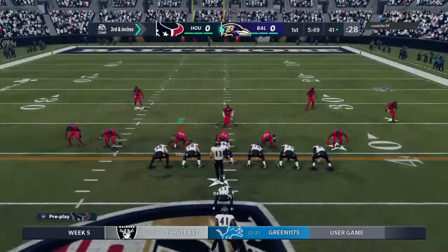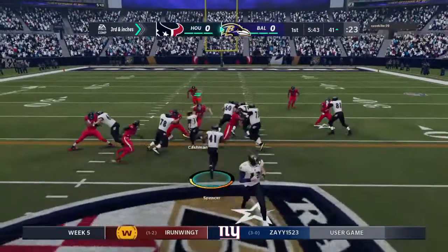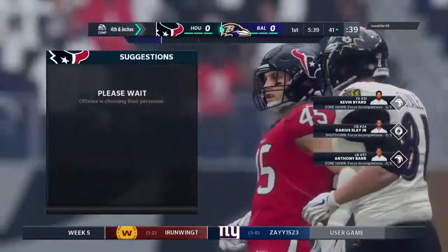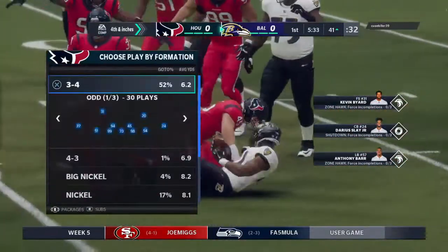Could be 4-down territory even if they don't get this, but they need just a few inches here on 3rd. And to give this time to the tailback. Trying to barrel up in there, but I don't think he got it. They'll be marked inches short. No gain on the play, and that's going to lead them to 4th down.